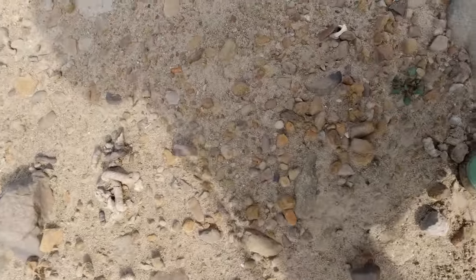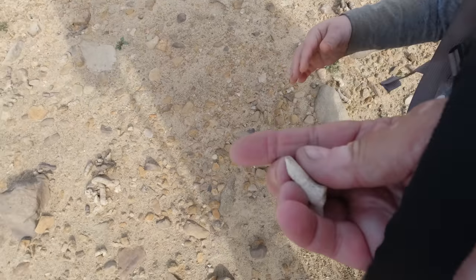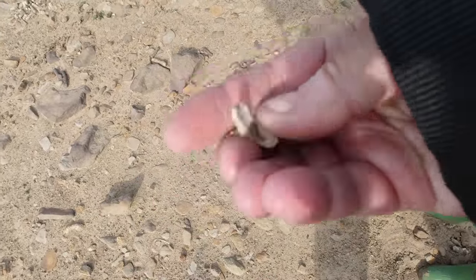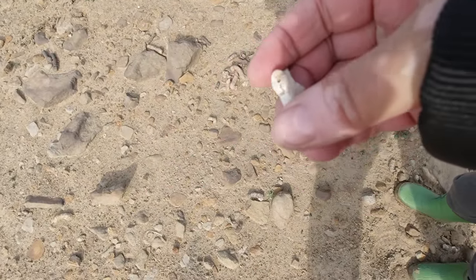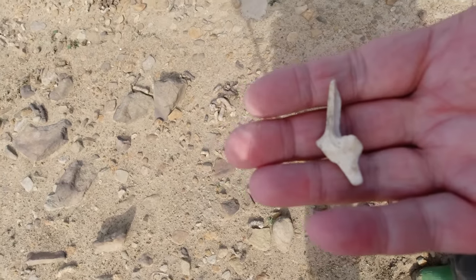Oh, down there on the floor, what is it? Look at that, it's a pipe bowl's heel thing. Oh, well done, Theo. Look, there's obviously pipes here, isn't there? There's the heel, there's the bit going into the bowl, and there's a bit of the bowl. Wow. Super, super find there, Theo.